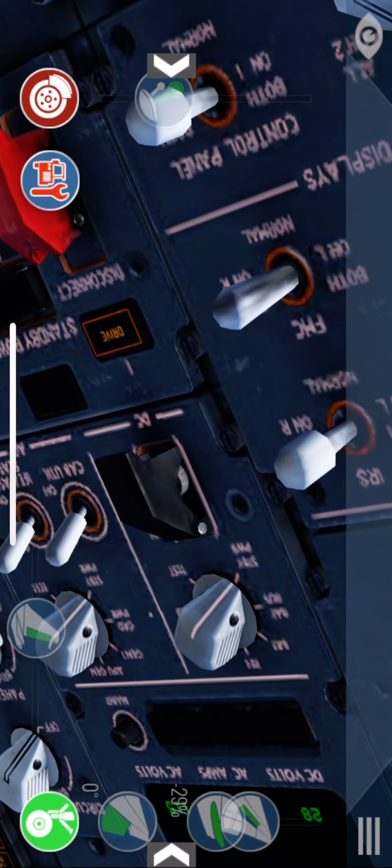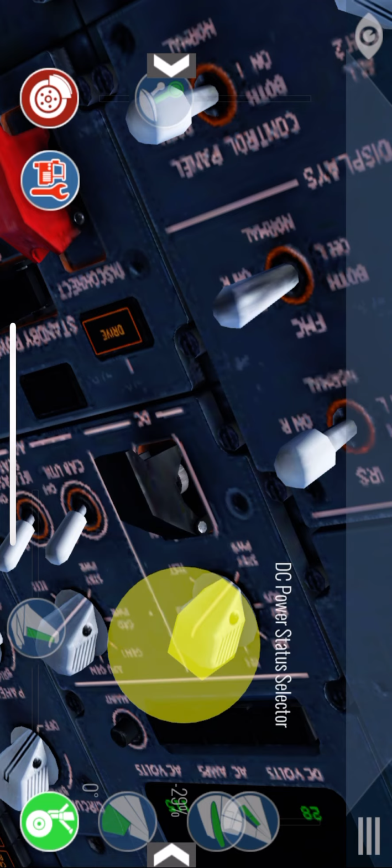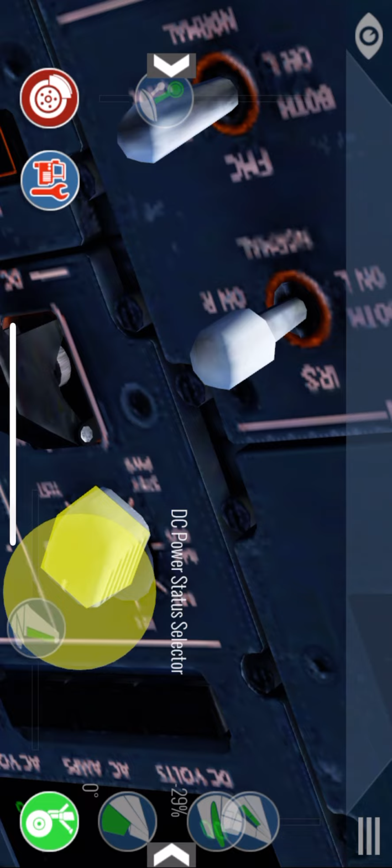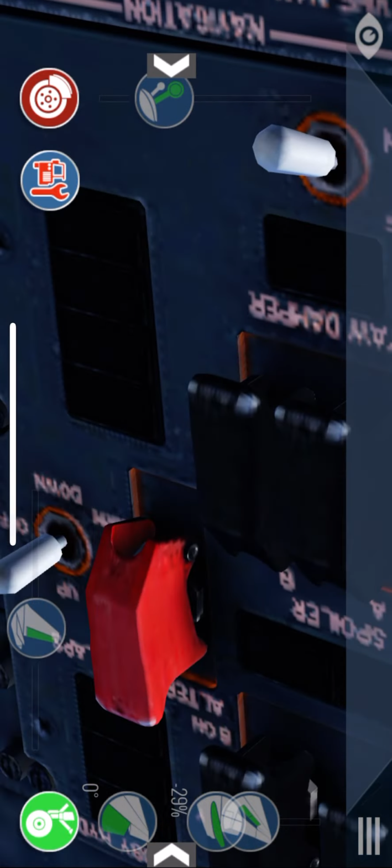Put out a 3-1 right. 2-2 established, cleared ILS 3-1 right, American 160 heavy. United approach, United 8 heavy, is leveling 190.